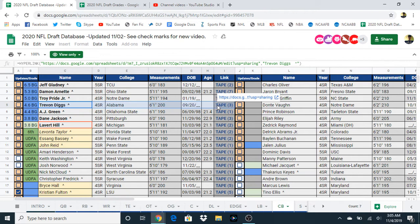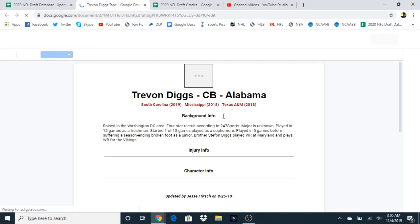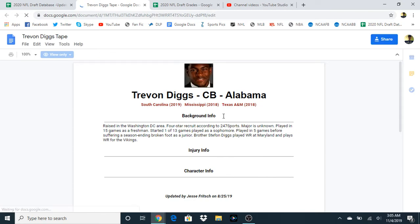He is a fourth year senior from the University of Alabama, and he's listed unofficially, of course, at 6'1", 200 pounds. So, pretty good size for a corner as well. And from what I've heard, I haven't watched tape on him yet, fortunately, which is kind of nice. But from what I've heard, he is pretty versatile in terms of his cover abilities.